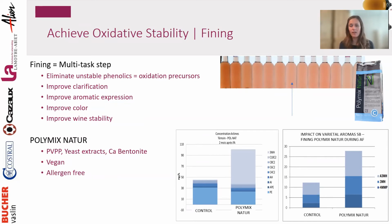You can see this trial on the screen. We did the treatment during fermentation: we added Polymix Nature during fermentation, and these are the aromatic analyses two months after fermentation. The first graph is about the ester compounds, the second graph is about the thiolic compounds. In both situations, the Polymix Nature wine has far more aromas than the control. That's not because we added aromas, but because we protected the aromas by removing the unstable phenolic compounds. So we made the wine more resistant to oxidation and more stable through time. Very important step: removing oxidation precursors with fining.